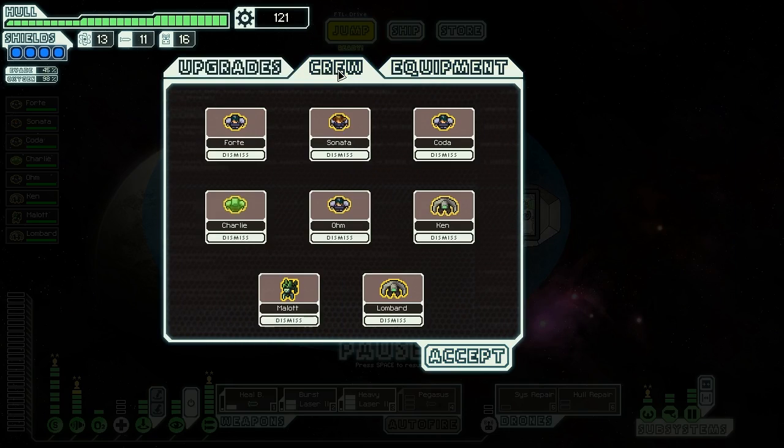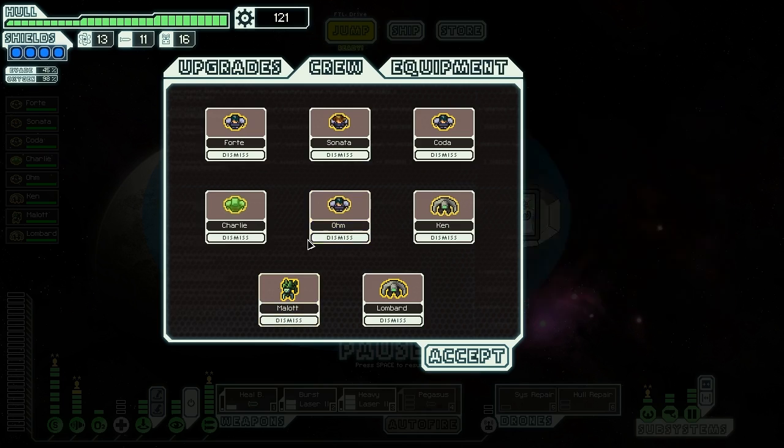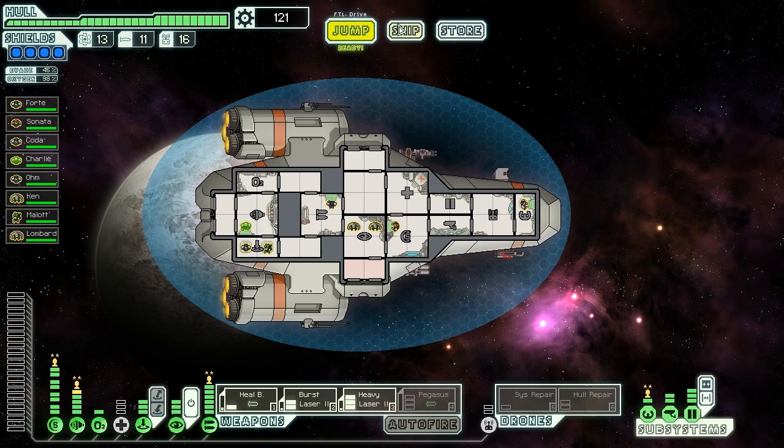Do we want to... Here's the question. Do we get rid of Ohm to pick up Mallet, or the other Mantis? He'll be better than Ohm already, because he only has 120% fighting skill, whereas a starting Mantis has 200% fighting skill. I don't know. I guess I should. I have the money. It just feels weird to just dismiss him in the middle of nowhere for no reason.